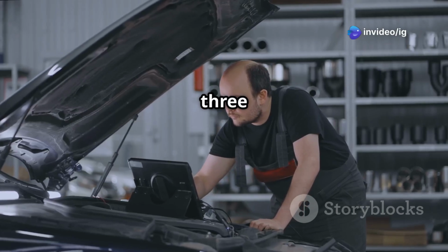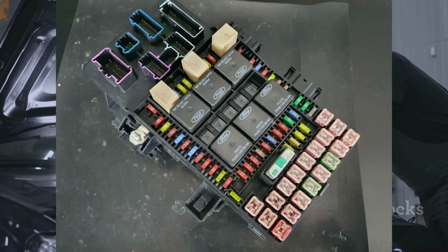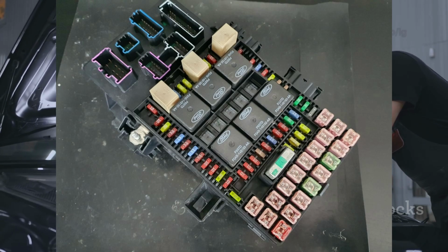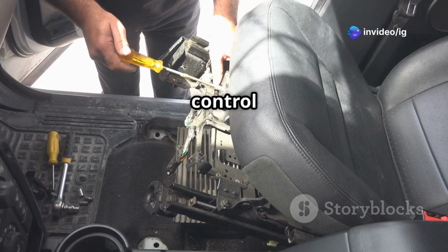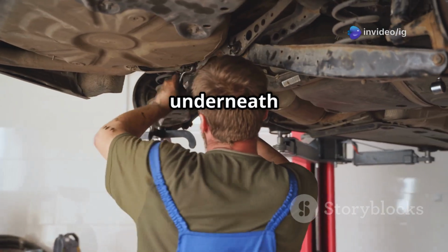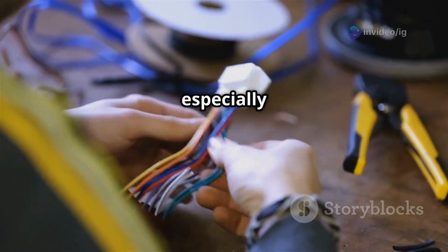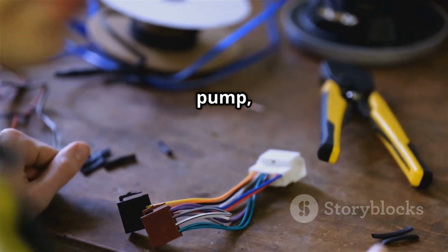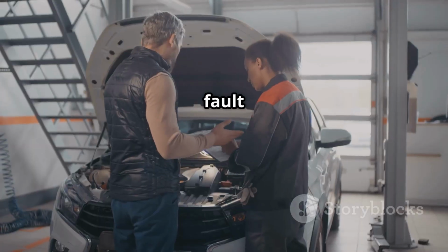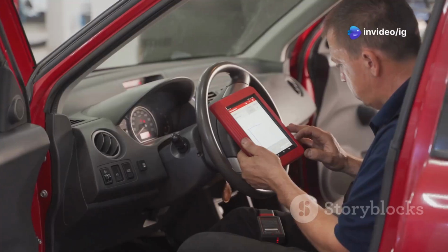To fix P0233, you'll want to check these key components. First, the fuel pump relay. It's usually located in the engine bay fuse box or sometimes under the dashboard near the glove box. Next, the fuel pump control module. This is usually found near the fuel pump, either under the rear seat or even inside the fuel tank. The fuel pump itself is typically inside the fuel tank, and you can access it either from underneath or through an access panel inside the cabin. Don't forget to check the wiring and connectors, especially the wiring harness and connections near the fuel pump, relay, and control module. A fault in any of these components can trigger code P0233 and cause fuel delivery issues.